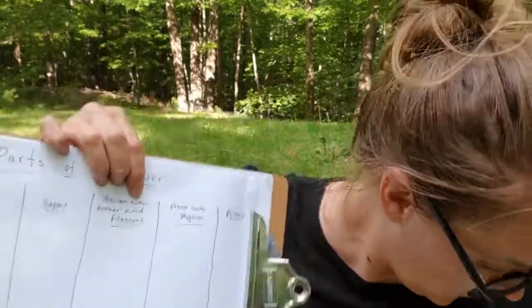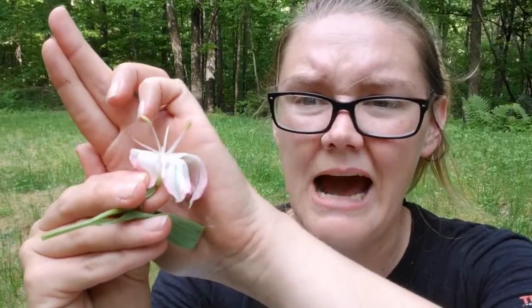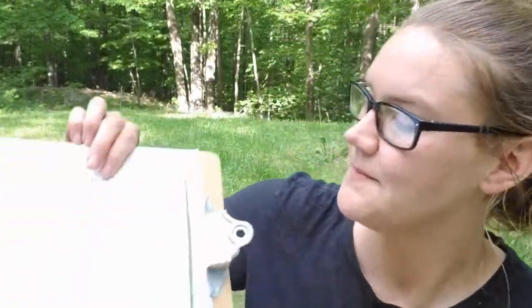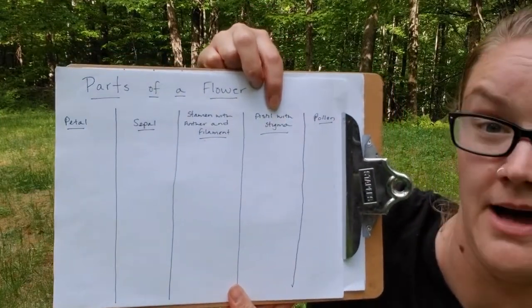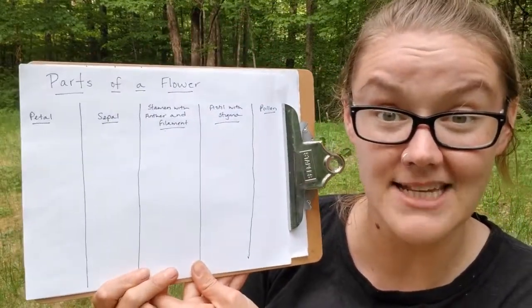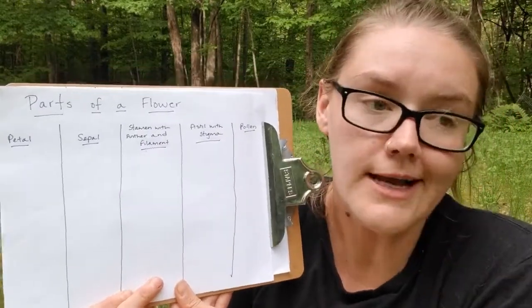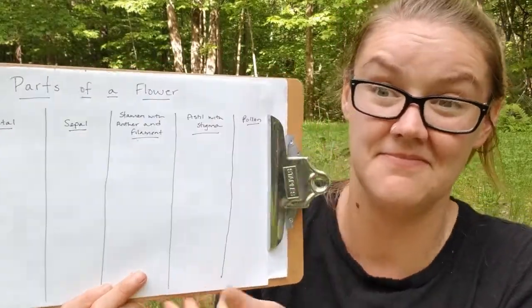So let me pull my flower back up again. Remember, that's these yellow-topped, kind of club-like parts right there. You're going to want another column for pistil with stigma. And then I always think it's fun to just make a little pollen rubbing on my chart. So let me hold this up for a second so everybody can write it down, and then I'll show you another chart that you could do if you're in kindergarten or first grade, or if you just want to do a different chart.